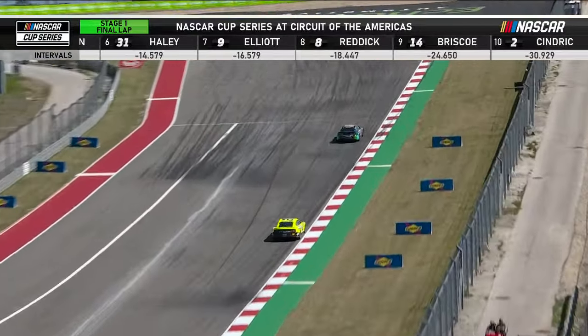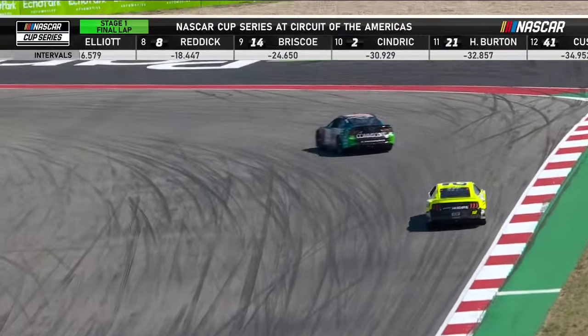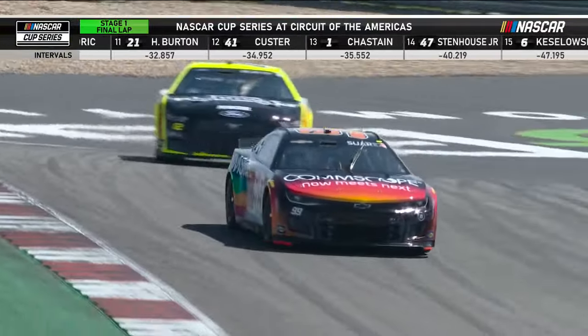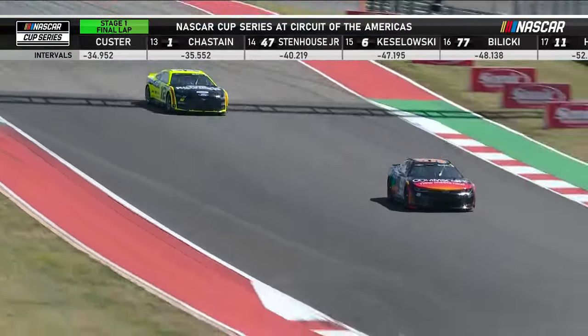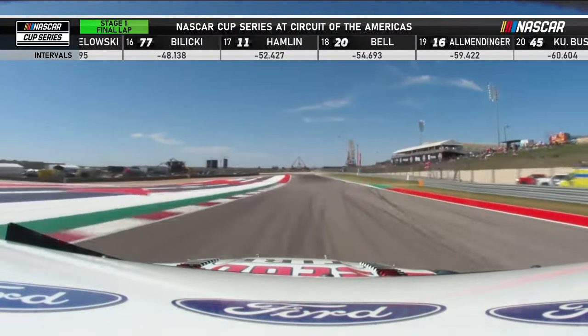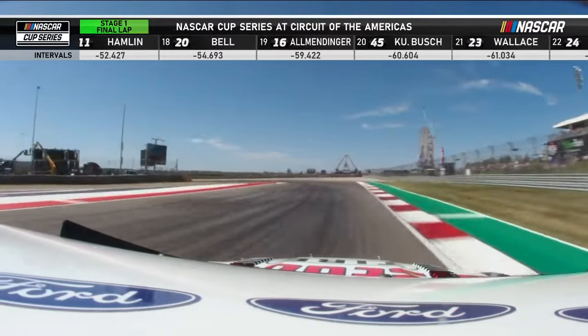So as you see in the map at the top, the two car of Austin Cindric is the first in line of the cars that pitted. And you see the gap from Daniel Suarez back to Cindric, which now is about 40 seconds.